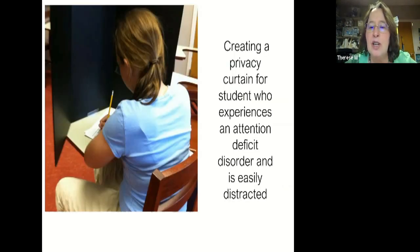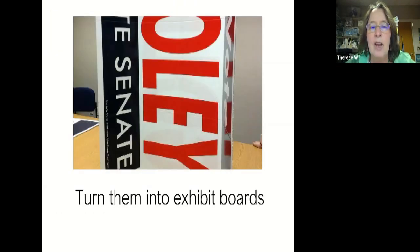This is a privacy screen, for students with attention deficit disorders who are easily distracted, just taking corrugated plastic and making 2 score lines, voila, you've got a privacy screen. I also cover this in this Velcro material called Veltex, and I can make exhibit boards out of it.